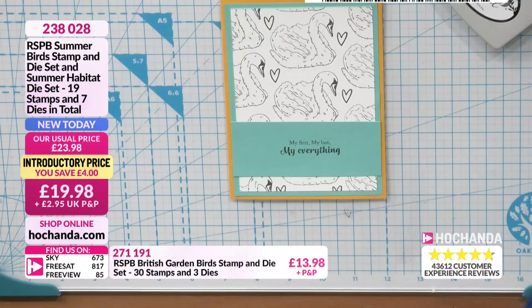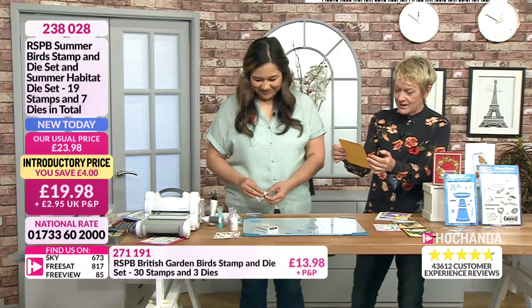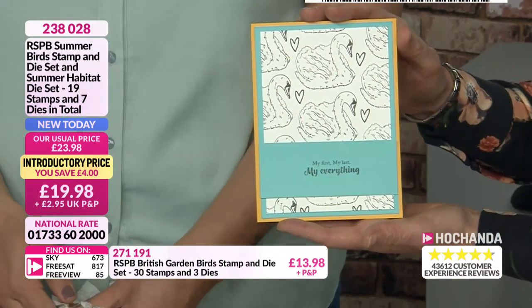It looks fabulous, doesn't it? Really, really does. Thank you. And just one of many, many combinations. I'll pick this up to show people at home. Just one of many combinations of designs that you can make and create. How lovely. Who'd have thought doing something like that? Very modern. I really like that.